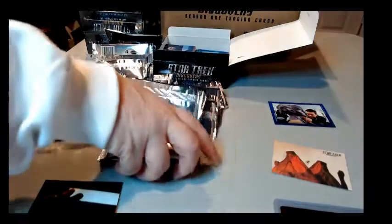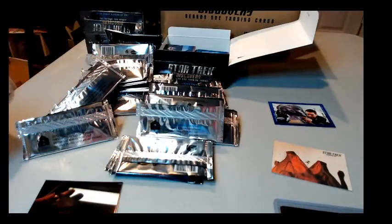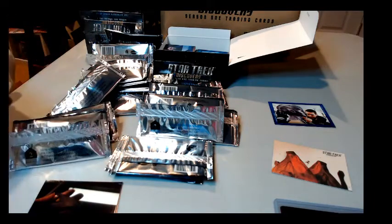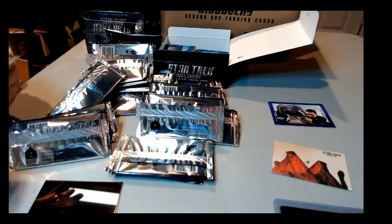Now the real question is going to be with those relics, depending on what they all are, if any of them are going to be harder to get than the others.